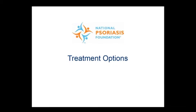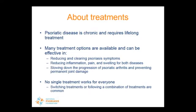So now let's talk about treatment options for both psoriasis and psoriatic arthritis. Although there isn't a cure yet, there are many different treatment options that can help to reduce your symptoms and slow down the progression of the diseases.